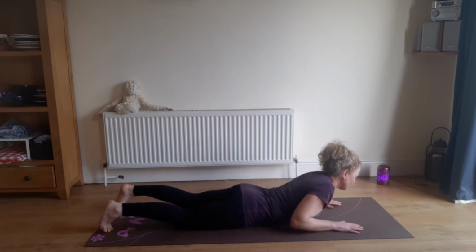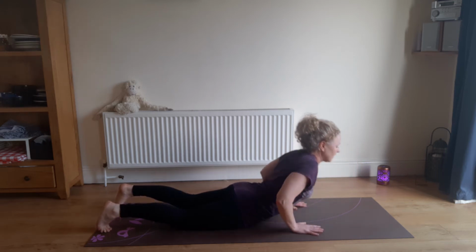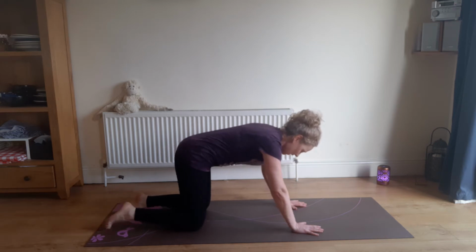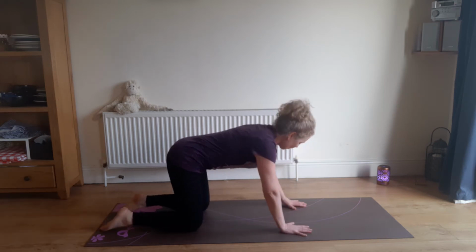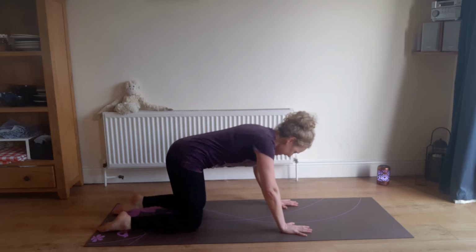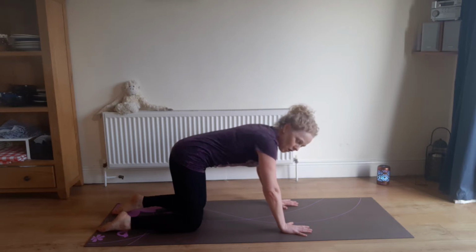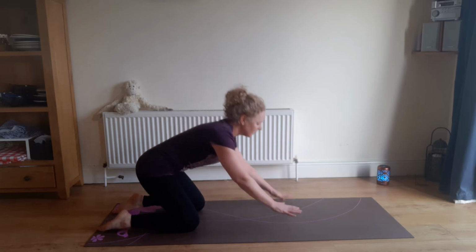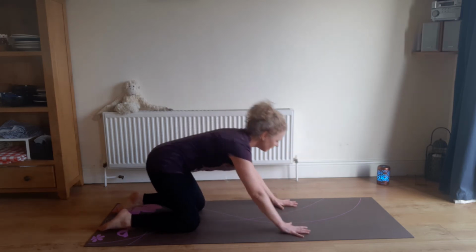Okay, I'm going to get you to come up onto all fours. Here we are on all fours. I've got my hands underneath my shoulders, got my knees underneath my hips. Okay. So again, I'm just going to really make my arms strong, okay? So push into the bases of your fingers like that. That area there, push into those.